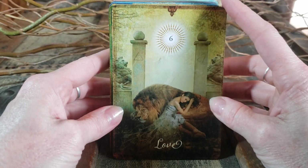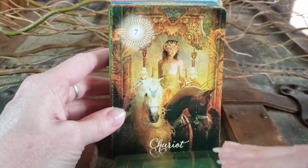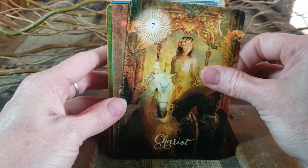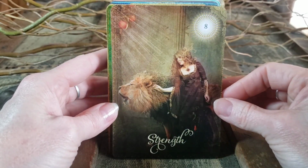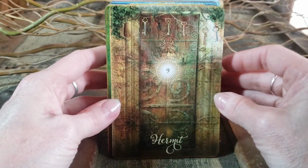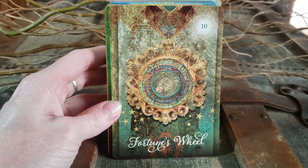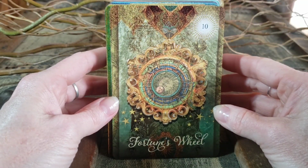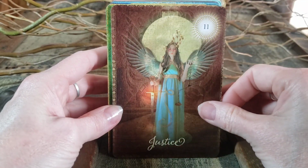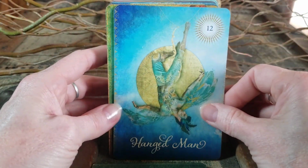Love, which would normally be the Lover's card. Chariot. That's pretty cool. Strength. Hermit. That one is interesting. Fortune's Wheel. Should be the Wheel of Fortune. Justice. Hanged Man.